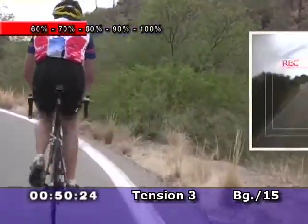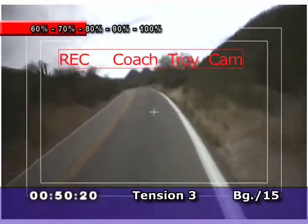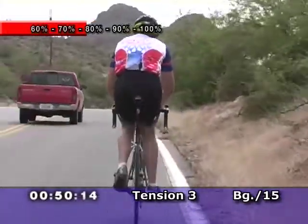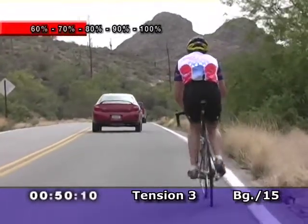Good form. See how I'm pedaling? Good form, nice and steady. Equal distribution of power output over each pedal throughout the pedal stroke, ankling through the pedal stroke. That's it. See all that room cars give us? Very nice.